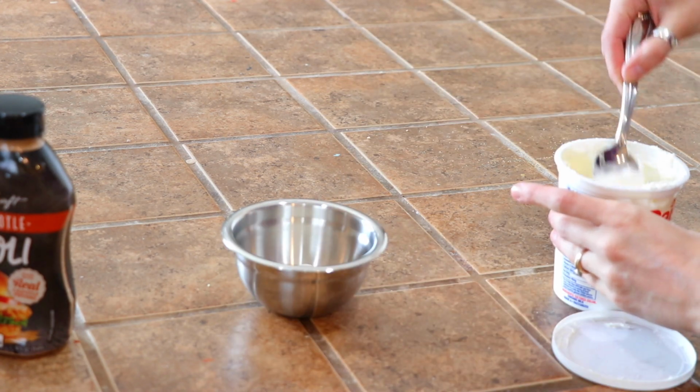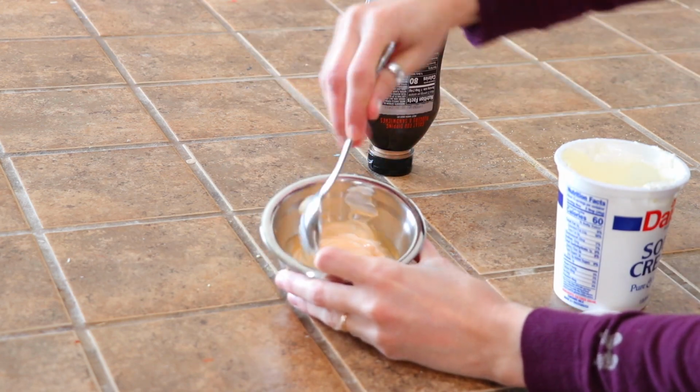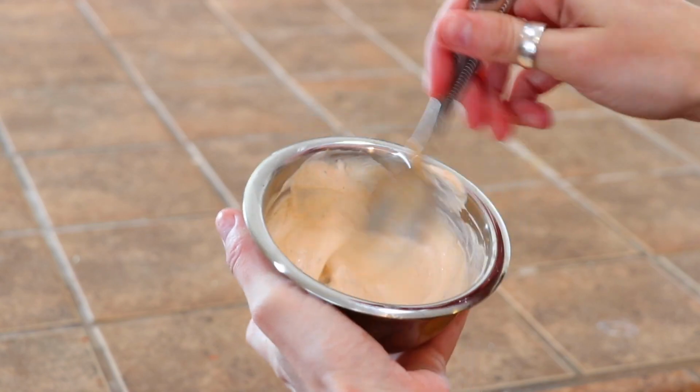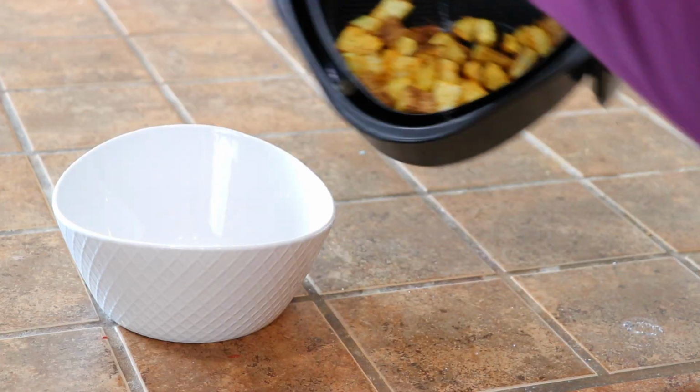And then for my dipping sauce, I use sour cream and this aioli. It's like a chipotle aioli, and then I put some garlic powder in there and I mix it up, and that's what I'm going to be putting on the top, and it's super, super good. I highly recommend it.